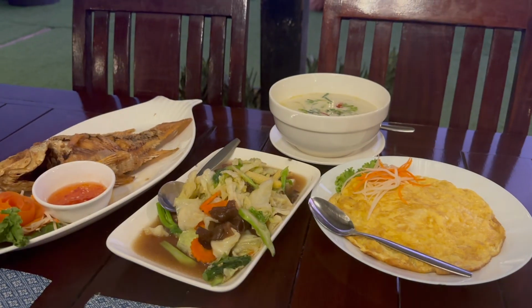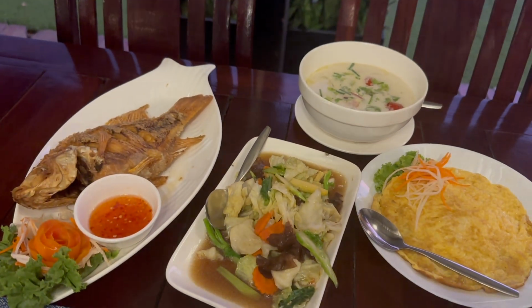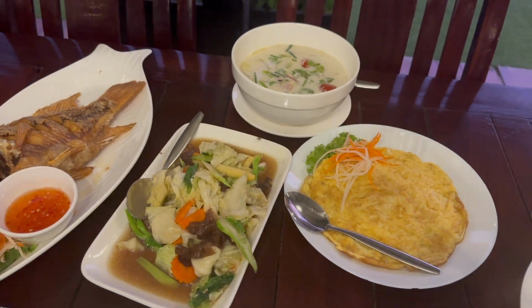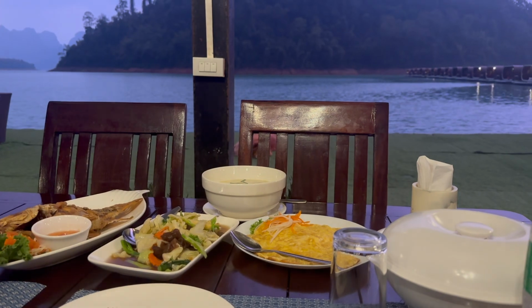And then we had dinner, so dinner was the same thing. We got served a lot of food. We had an omelette, some tom yum soup, stir-fried fish. It was so good. Like, we did not go hungry. Massive bowl of rice as well. So if you're worried about snacks and things, don't be, because there's so much food.